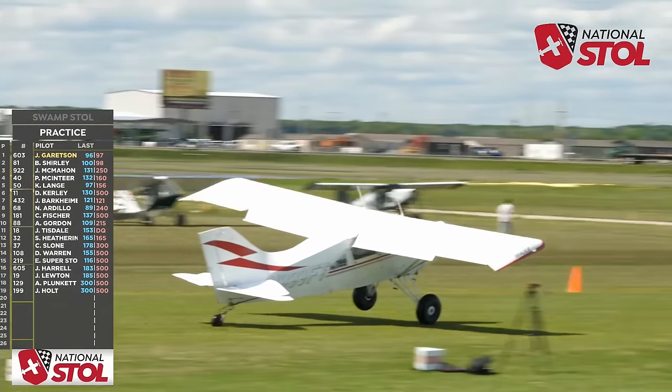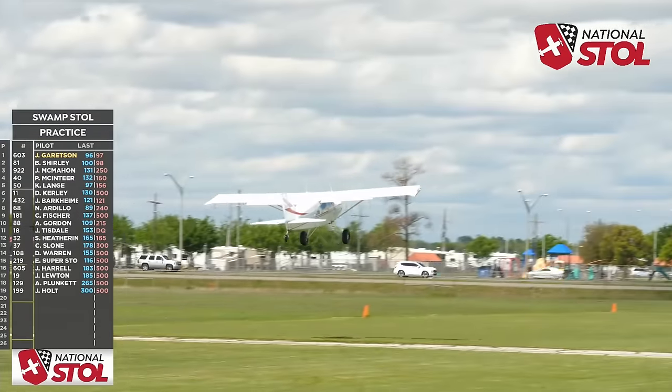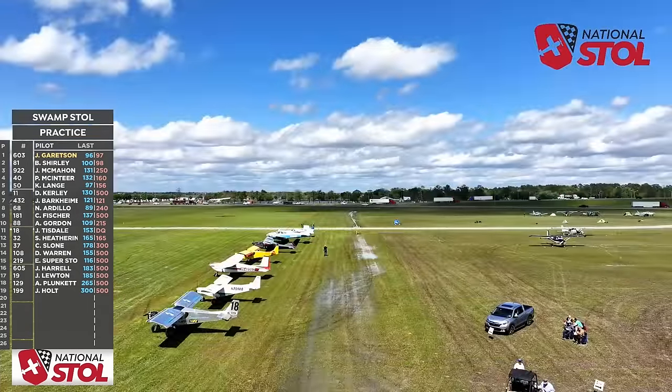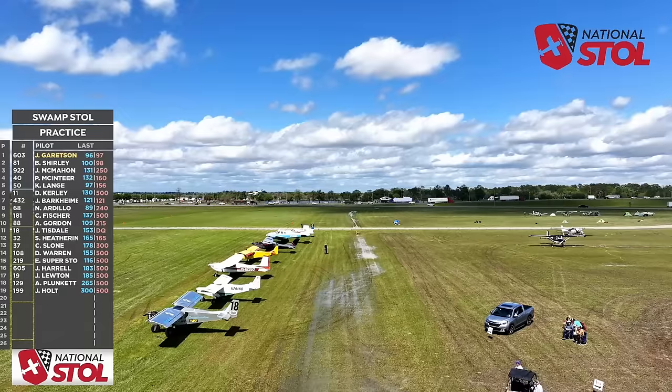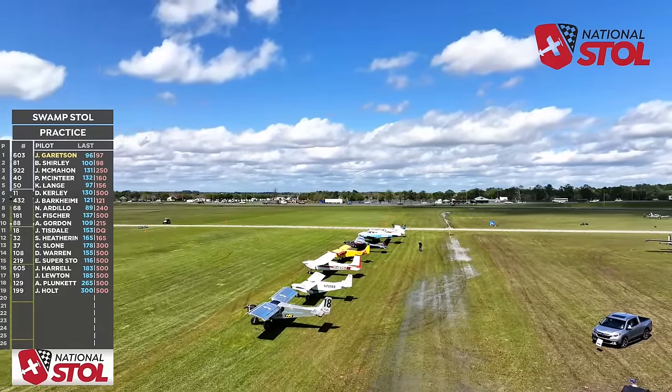Mall's really competitive on the National STOL Circuit, obviously a legendary STOL aircraft. Do a Google later tonight and read up on Mall's. You'd be really impressed. There are some things in their history that they've done to advertise those aircraft that are a little exciting.